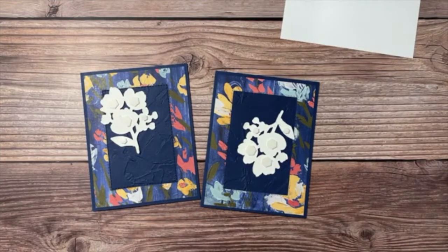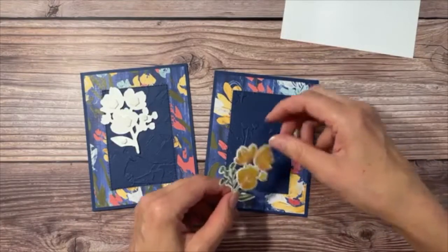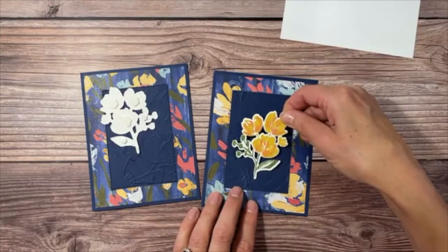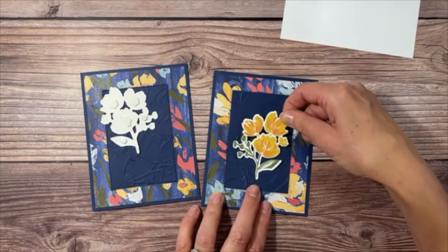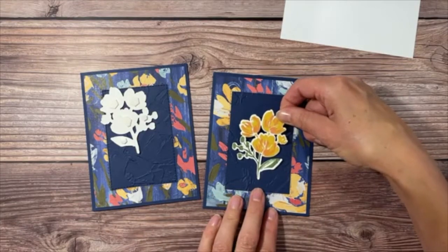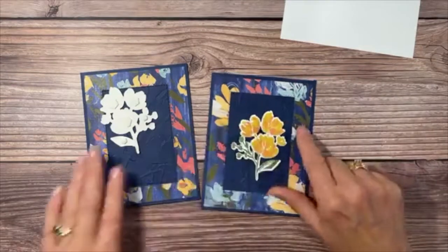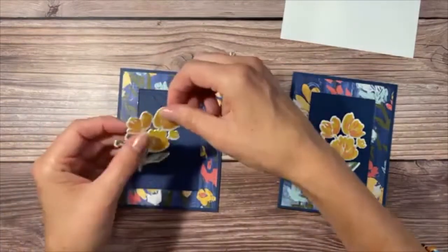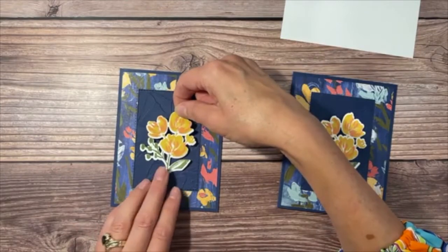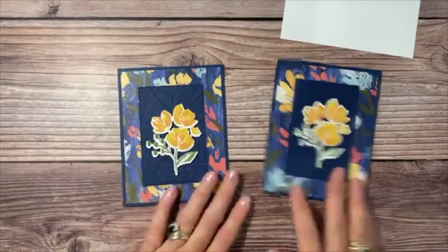All right, and now what we're going to do is we're going to flip these over and we're going to put these into the center of our card. So I'm going to set it so that I want my stem to be pretty much up and down. And I'm pretty much setting it in the middle, maybe a teeny bit towards the bottom. So I'm going to do the same thing over here. And then we have to put our sentiment on.